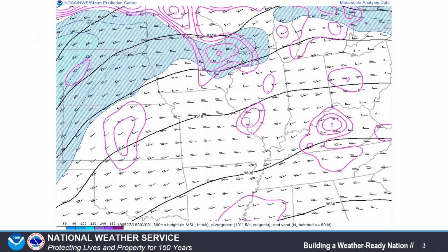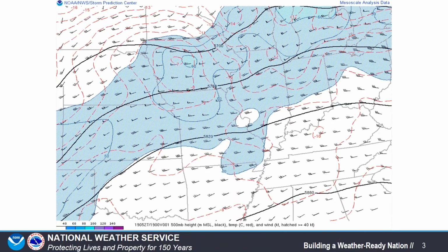Starting from the top at 300 millibars, you'll see that the main upper level flow is off to our north and west across the central and northern Great Plains, but still pretty good flow here locally towards northern Indiana. Have about a 50 to 60 knot jet there approaching from the west. Stepping down to 500 millibars, you'll then notice that we have a trough digging in. It's a subtle one, but a shortwave trough digging into northern Iowa, and we're placed at a pretty reasonable location in relation to that trough. Again, plenty of flow here at 500 millibars locally.